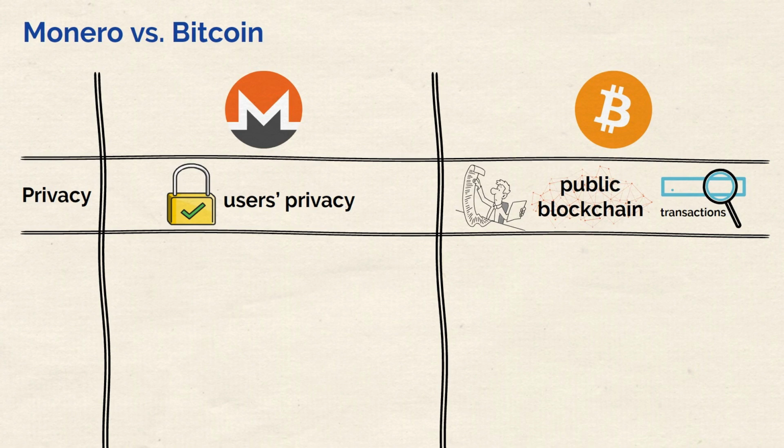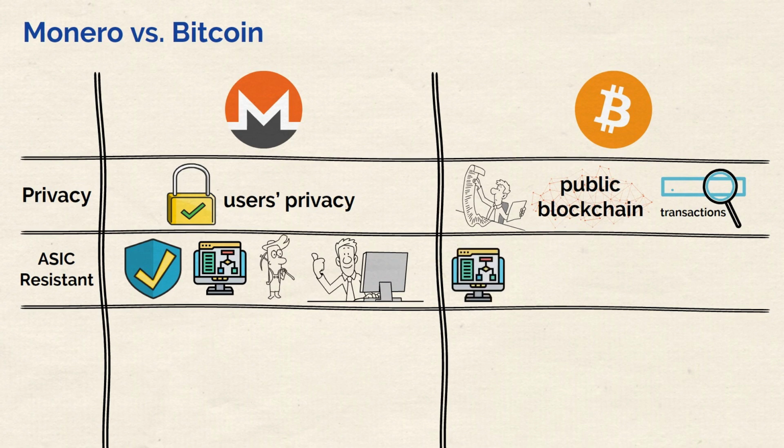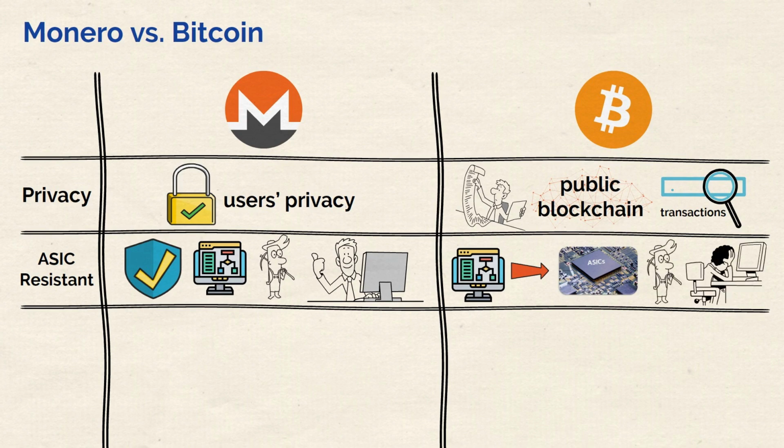Next, Monero uses an ASIC-resistant mining algorithm. This mining algorithm makes it easier for individuals who want to mine Monero using a regular computer. On the other hand, Bitcoin uses a mining algorithm which runs really well on specialized hardware such as ASICs. As a result, it is more difficult for individual miners to compete with large-scale mining operations.